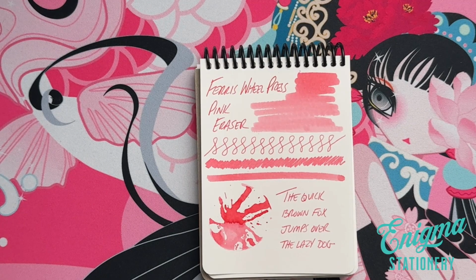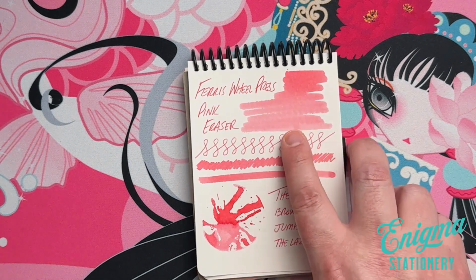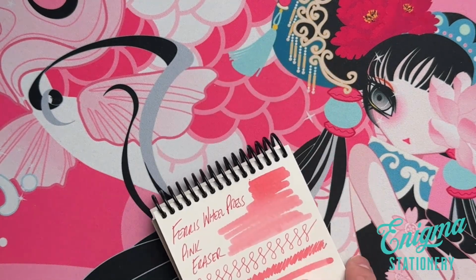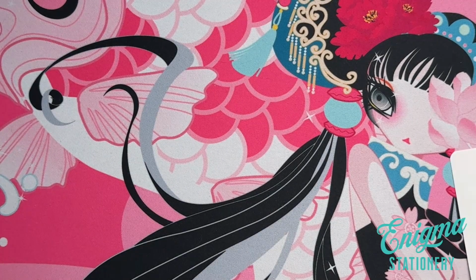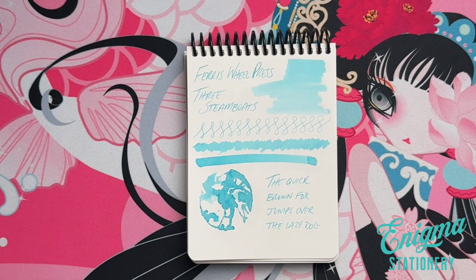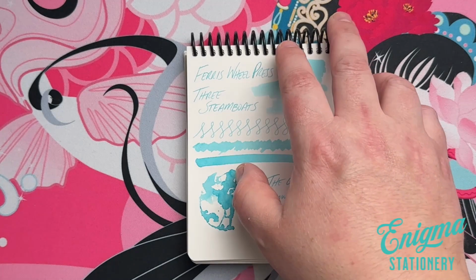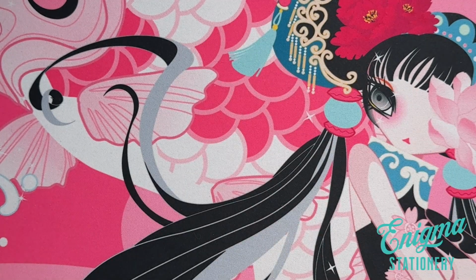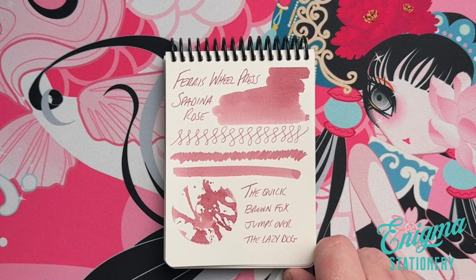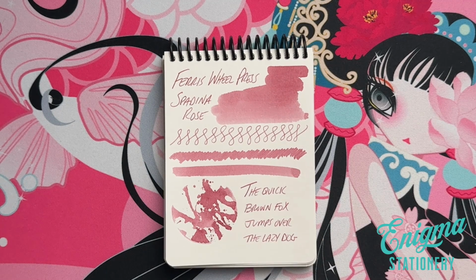Pink eraser. Here's one to match my desk mat. It really does capture that classic pink eraser color. Three Steamboats is an excellent light blue. Spadina Rose. It's a lovely rose pink color.